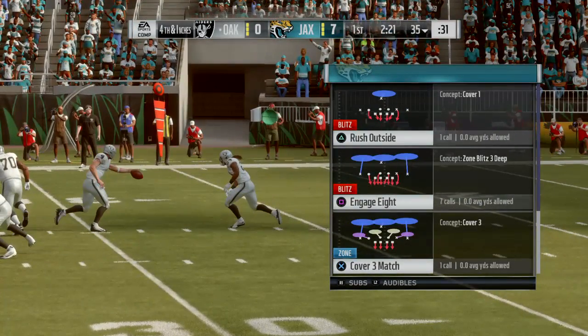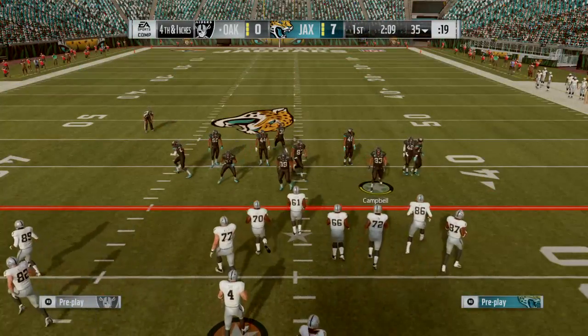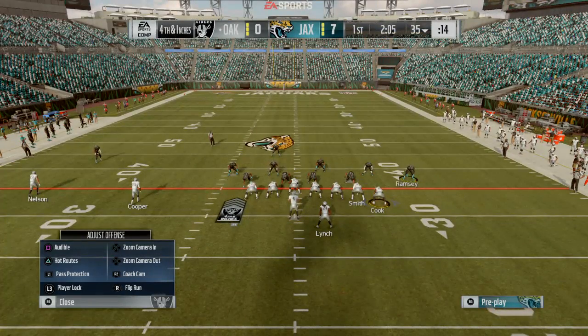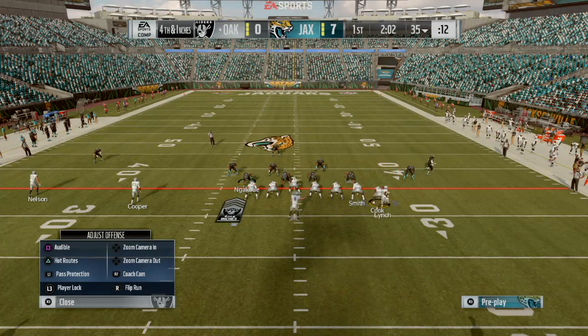Does that sound dated? Right? Am I out of touch a little bit? It's all right. All right, grease board, heck, computer, exactly what you want, though. Score on your first drive, stop them on the first drive defensively.